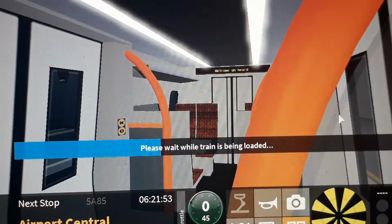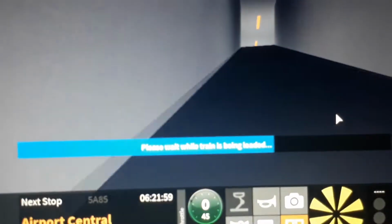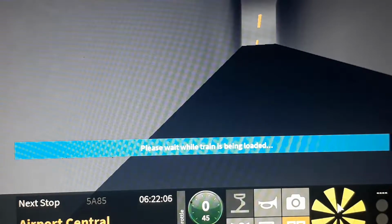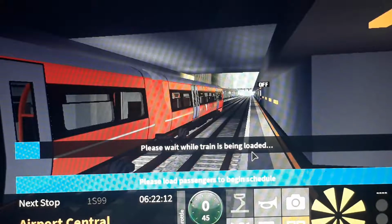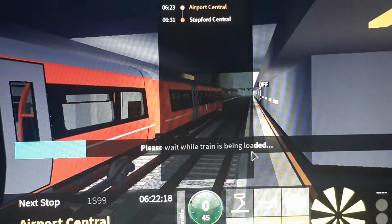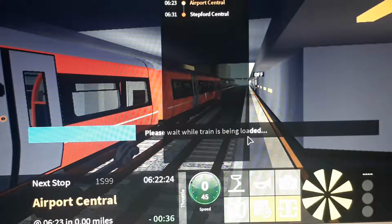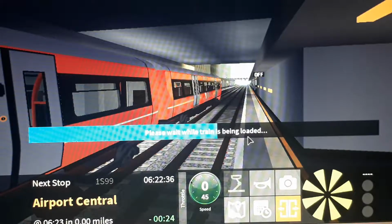This is the interior, guys, but we will be facing the exterior. Just give me a second, guys. There we go. Should be ready. Alrighty, we're about to commence our express. Yes, the next and final stop is Stepford Central. And I will film the exterior.